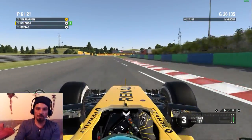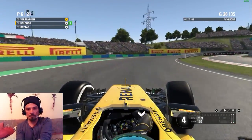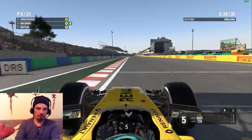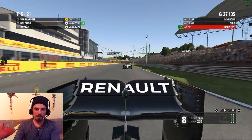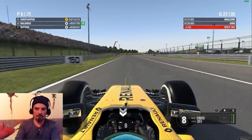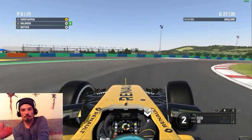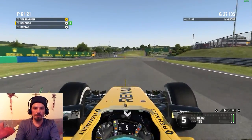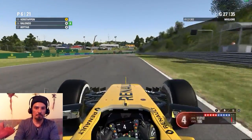And now we have got Bottas on our tail. Maybe I'm talking too much. Let's get away from him. Has he got DRS? Yes, he does. But we can stay in front of him.